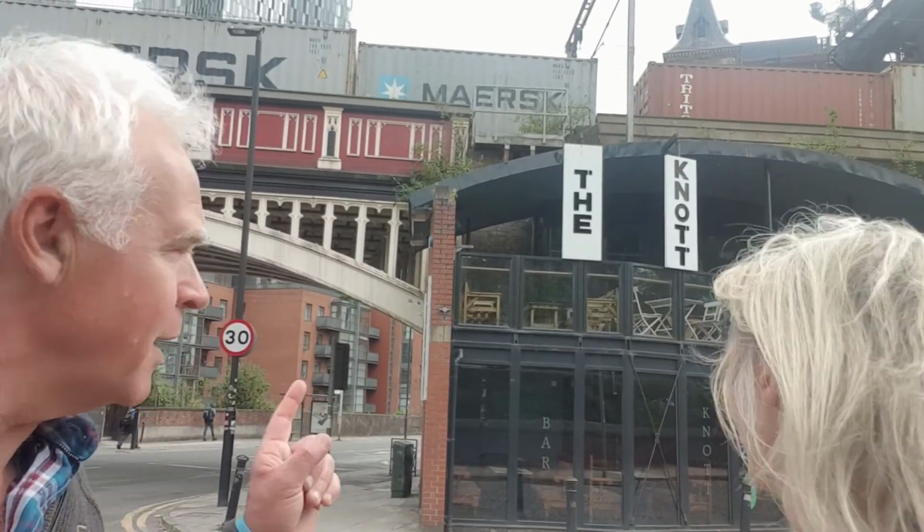Okay, pub number 11, and you can see we're at the Knot Bar behind us. This is quite amazing. It's in the arches of the railway line. There's actually a train going above, and if you're in that pub, you can hear the train rumbling. Great little bar, loads of beers, card payments only, food till late. So if you've had too many, this is pint 11 or drink 11, you might need a pizza or something.